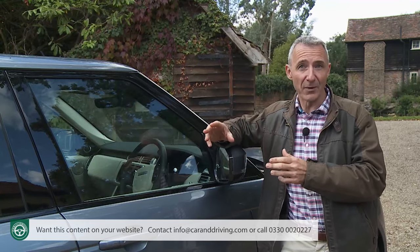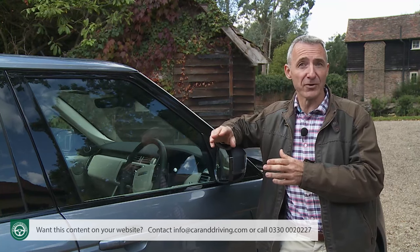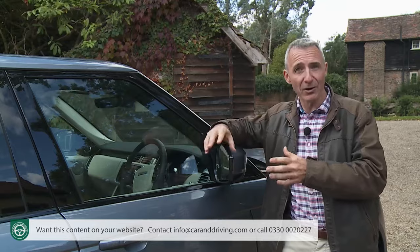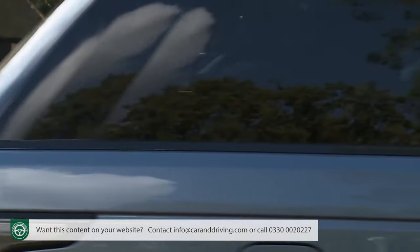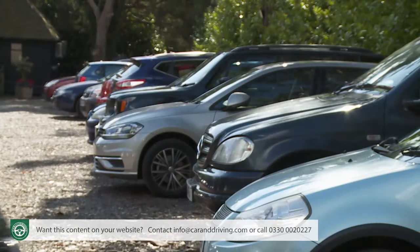Park pack stuff, meanwhile, includes a rear exit monitor. Now, that warns passengers of approaching traffic when you're getting out of the vehicle. And a rear traffic monitor, and that warns you of approaching traffic when you're reversing out of a parking space.